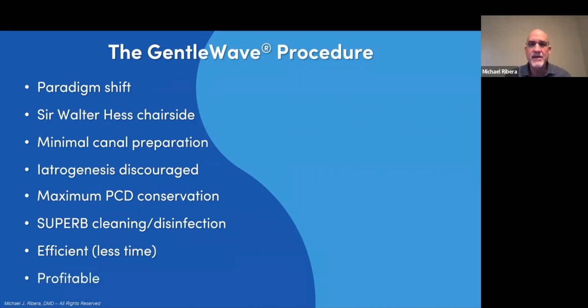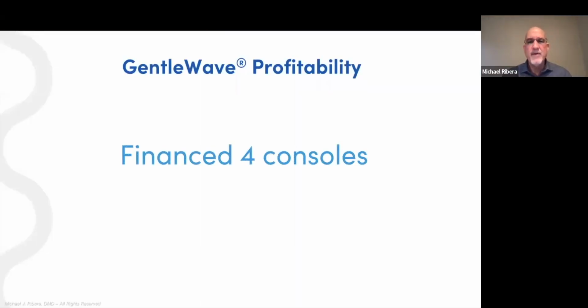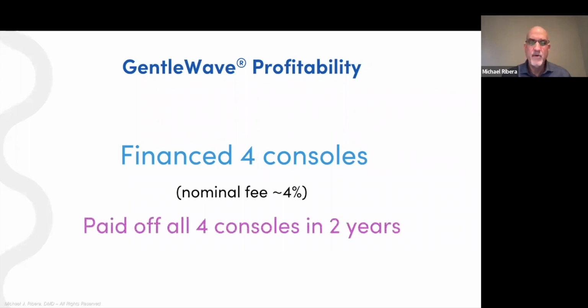It's profitable. And let's talk about this just for maybe a minute or so. This is the way we did it in our practice. We financed our 4 consoles in the same fashion that we financed our microscopes and our cone beam machines. All we did at the time is we increased our molar fee about 4%. And within 2 years, we were able to pay all 4 consoles. It didn't cost us a penny, these 4 consoles.